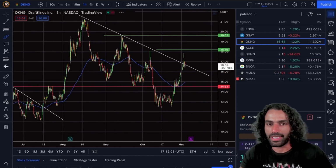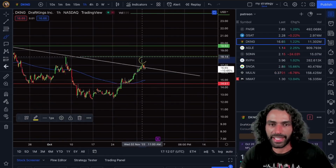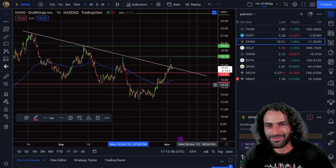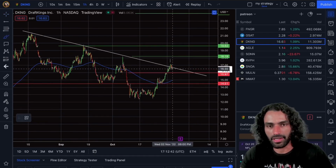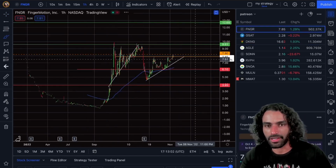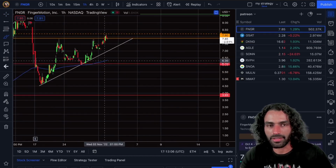DKNG, in the pre-market, the price gapped up. You see here, we got near the 18.19, but we went down. Yeah, we need to hold above the $16 in order to break this ascending line and go toward the 18.19 and the $19.